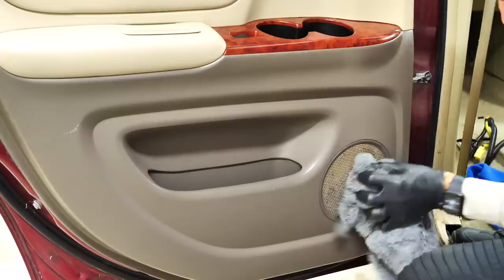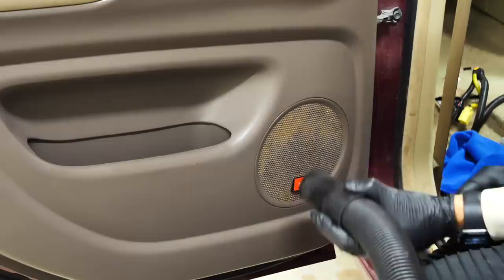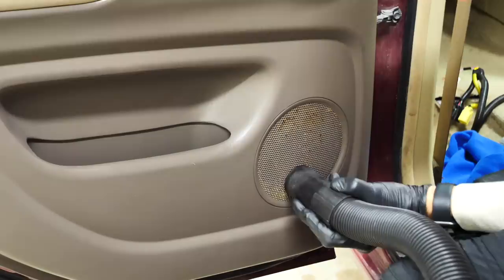And one other tip is that you can use your vacuum for getting inside of any of those seam areas on your door panels. It helps remove that excess fluid that you can't get to when you're doing your detail.